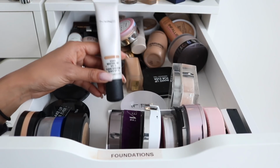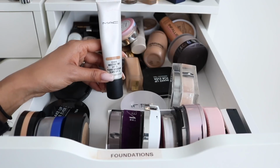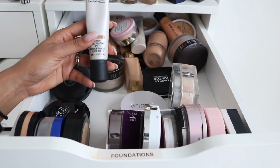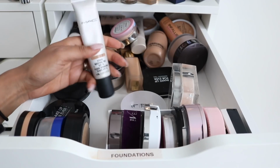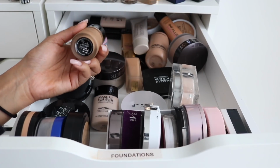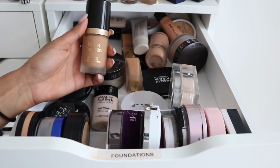But if you are looking for a really good moisturizer or tinted moisturizer and you're close to my skin tone, the Studio Moisture Tint from MAC is awesome. And I'm in the shade Dark. Matches me perfectly. Next up, we have the Too Faced Born This Way foundation, and this is the shade Sand.